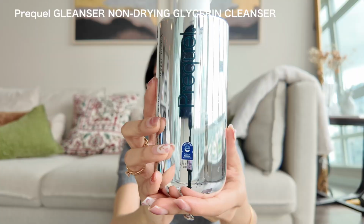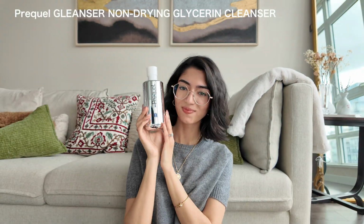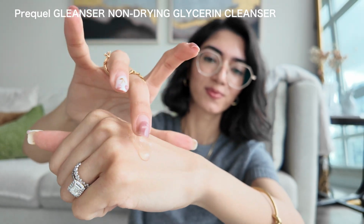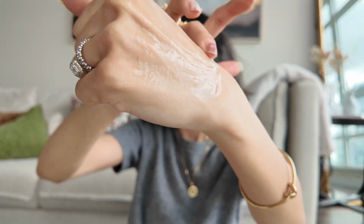Prequel has made this really great cleanser that I'm pretty sure is a cult favorite at this point. It's called Glenzer because it's made of 50% glycerin, so it's very hydrating and your skin doesn't feel stripped at all. Also, best of all, it doesn't sting your eyes. And it is reasonably priced for the amount of product that you're getting in this giant container. I think it's priced at something like $18 USD. It definitely isn't as sudsy as many other cleansers, but that is just one of the factors that comes with having something that doesn't strip your skin.